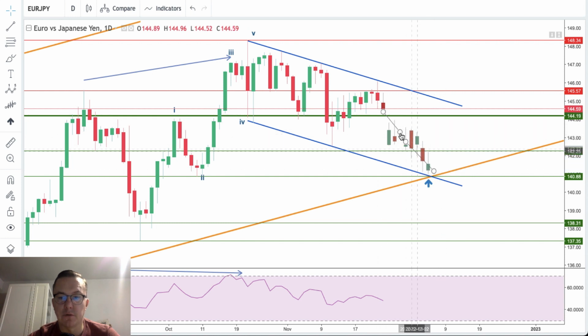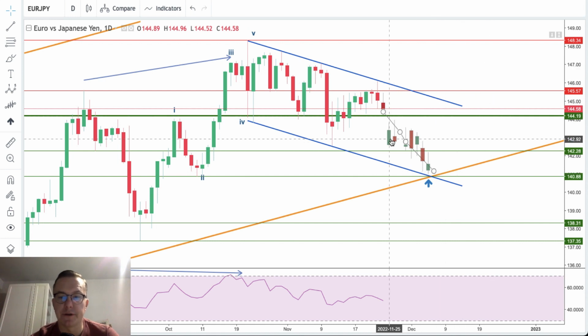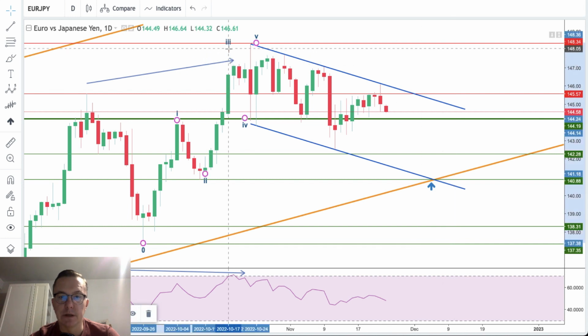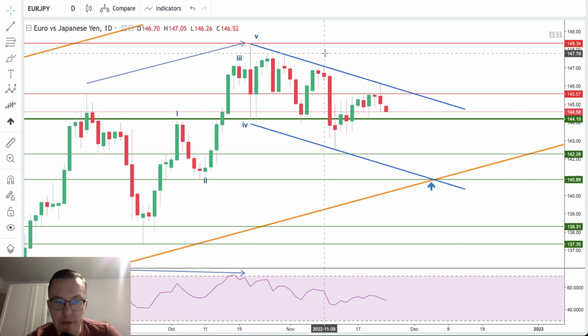Yeah, so we need this, and then of course ABCD, ABC will be done, and the correction is completed. Market is ready for another move to the upside. So this is how it looks on the euro to the Japanese yen. This is what we are waiting for, basically, on this market. So a very helpful Elliott wave count was done here.